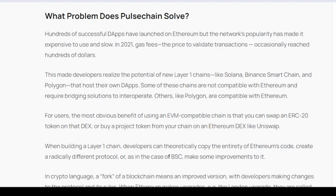So this made developers realize the potential of new layer one chains, like Solana, Binance Smart Chain, and Polygon, that host their own dApps. Some of these chains are not compatible with Ethereum and require bridging solutions to interpret. Others, like Polygon, are compatible with Ethereum. For users, the most obvious benefit of using what is known as an EVM compatible chain is that you can swap an ERC20 token on that DEX, or you can buy a project token from your chain on the Ethereum DEX like Uniswap.